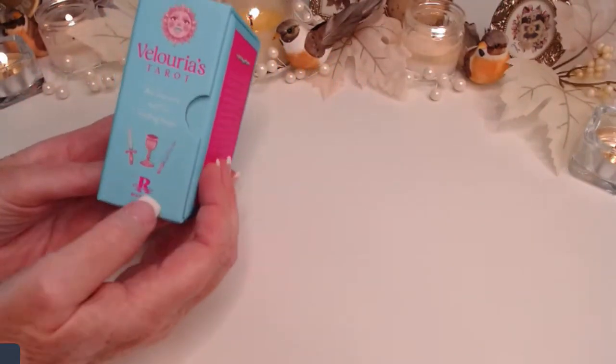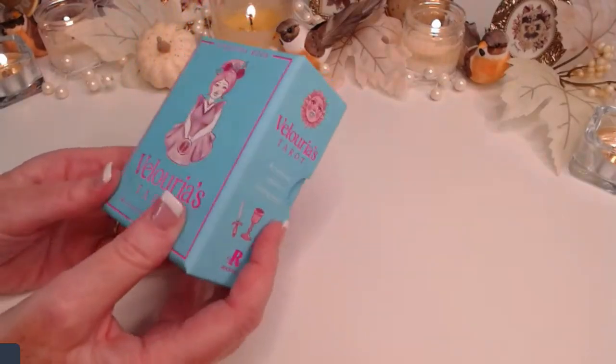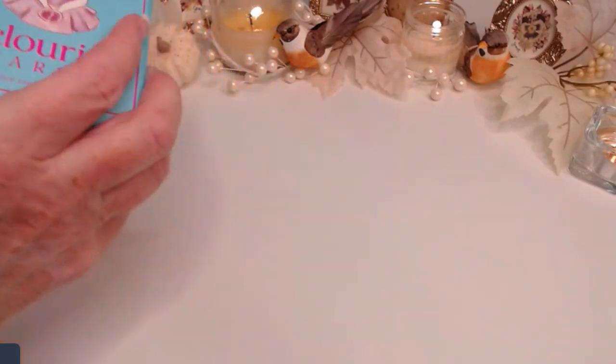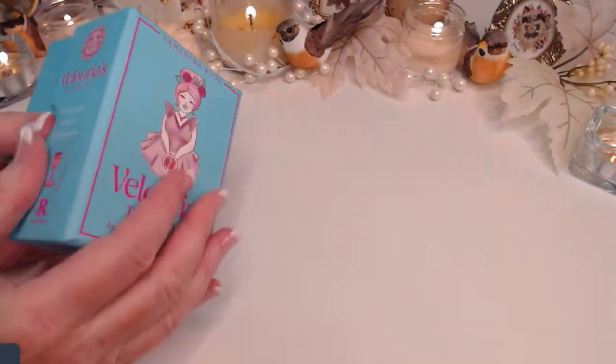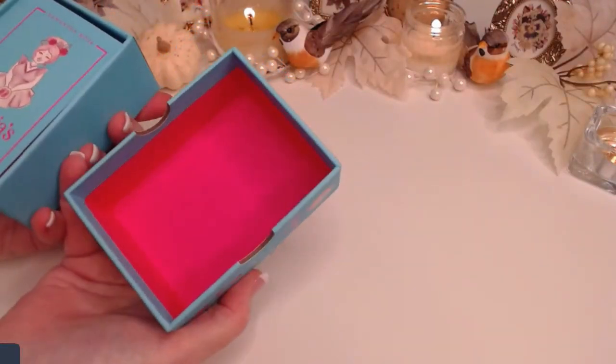It's a rock pool deck. I like the binding. I like the little edging. It is a much smaller deck, so we're going to see what size this deck is. It has like a velvety kind of feel to the box. The box is kind of nice. Ooh, look at that pink.